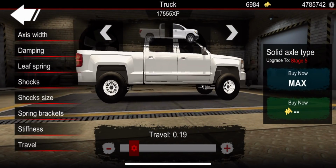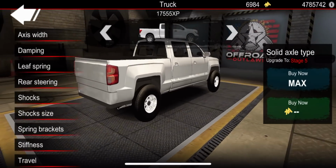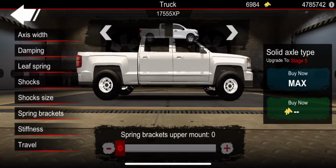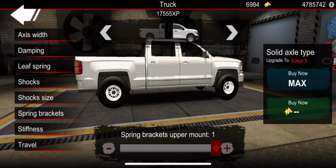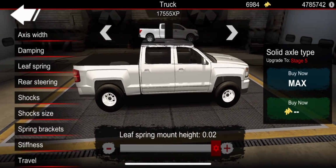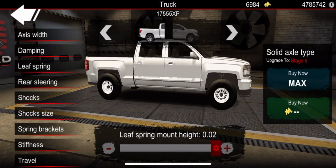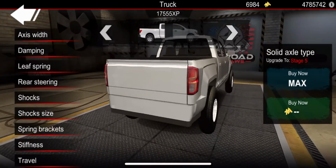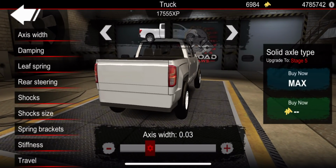Now, as far as the travel, we're going to go ahead and adjust this downward a little more. So we're going to adjust everything to be raised up because we will be lower in the truck, so we need some ground clearance down there. Now, we're not going to go super low, because we want to be able to drive the truck everywhere without the worry of possibly rubbing on things or little stuff like that. Now the axis width, I think we will go to about right there. So let's go to about right there.